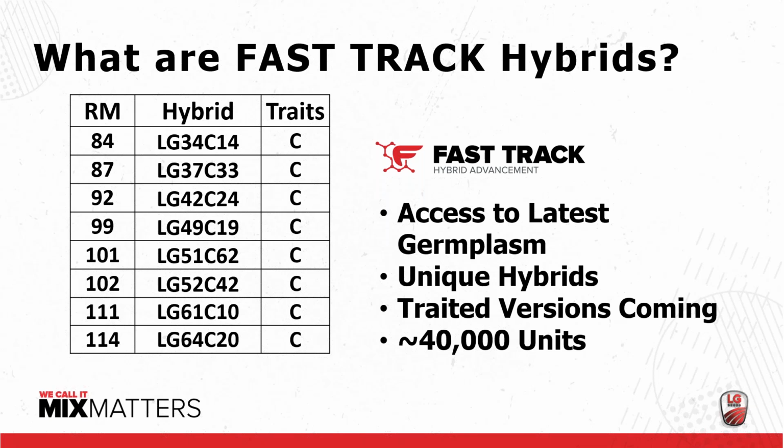Anything you'd like to highlight? 64C20, 114 day, the last one there on the list. This product is going to have a phenomenal year. Excellent flex, plant height, plant structure, plant health is everything you could ask for out of a corn plant. Handles heat and drought stress extremely well. It'll be exciting to see this as conventional, but I think it'll be even more exciting once we get traited versions of it. Great. That's the one I want to call out.